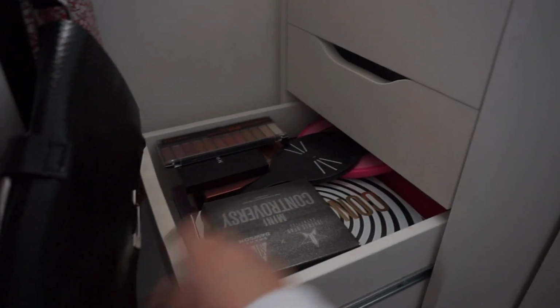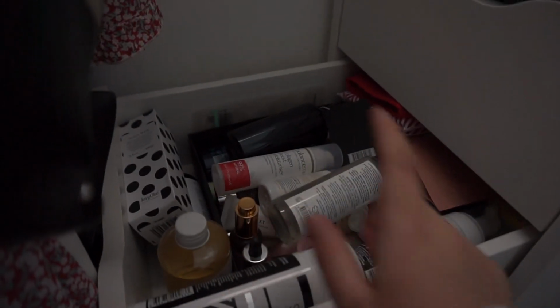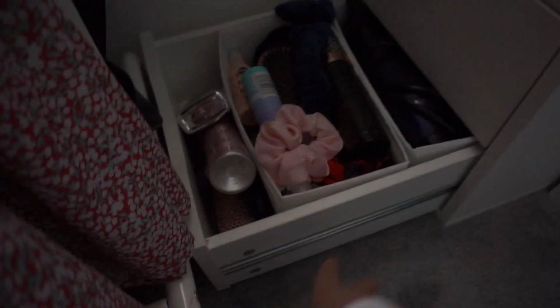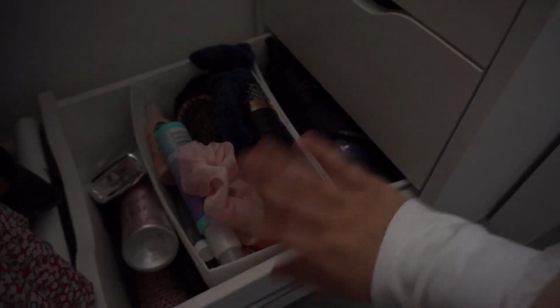And then in this drawer is all my eyeshadow palettes, and I've got some mirrors, so that's full to the brim. And then this drawer is all skincare. I can't really get it out because that's in the way, but I've got skincare, fake tan, all that kind of stuff in this drawer. And then the last drawer, oh, it's opened itself, is all my hair care stuff. So I've got dry shampoo, all my bubbles, my appliances like hairdryer and curlers and things in that one.